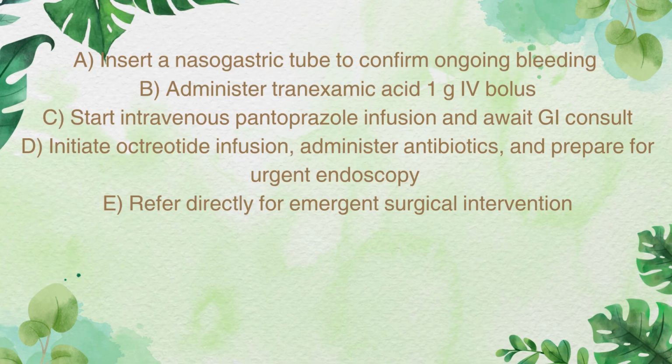A: Insert a nasogastric tube. B: Administer tranexamic acid. C: Start pantoprazole infusion and await GI consult. D: Start octreotide, antibiotics and prepare for urgent endoscopy. E: Refer directly for surgical intervention.